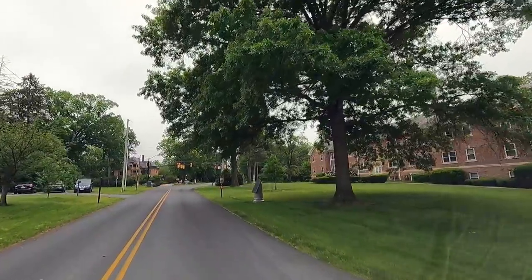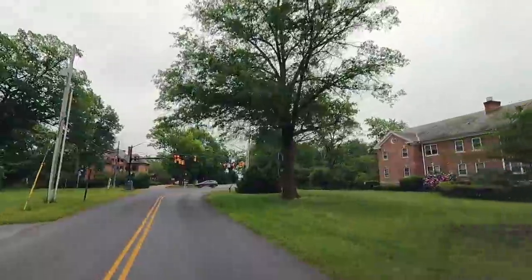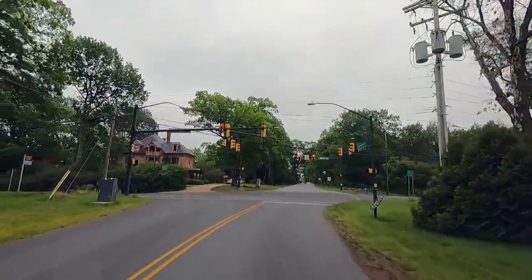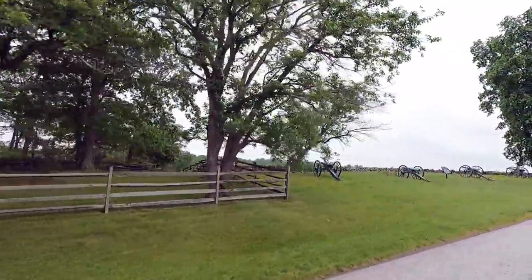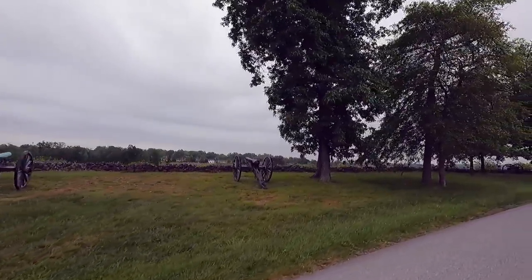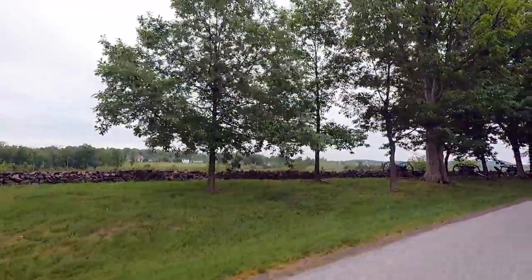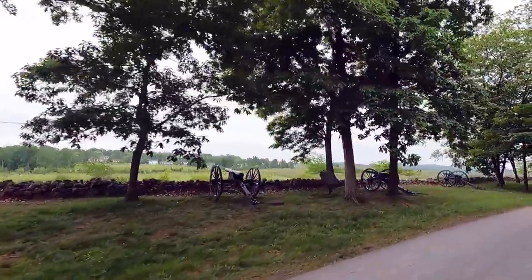Got a cannon sitting out front lawn. Okay. Pretty neat. There is a row of cannons here. A little rock wall. About a mile of them through here.